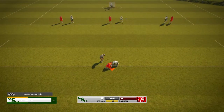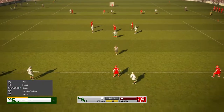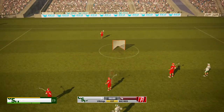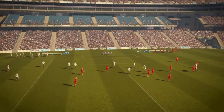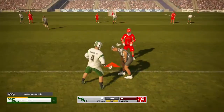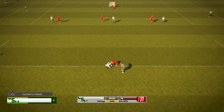3 seconds. I don't know that either team is going to really have time for a good opportunity now. Sandor wins it. 1 second. We'll just let it fly. So that was kind of a crazy first quarter. The teams combined for 10 total goals. Vikings did get a few late there to take the advantage back. But if this continues, this is going to be a super high scoring contest.